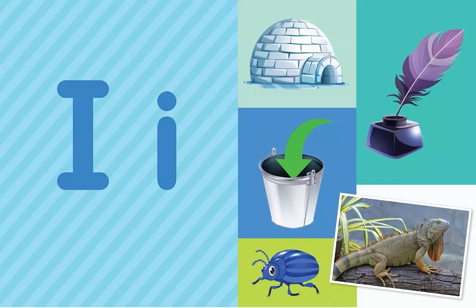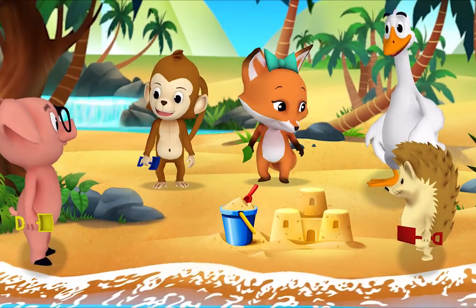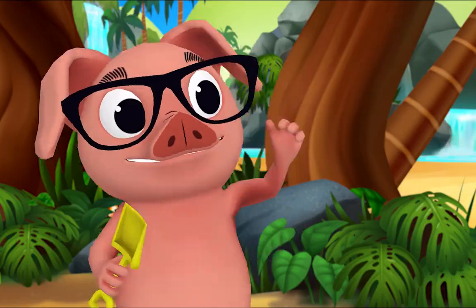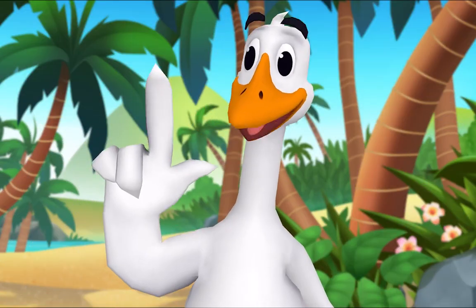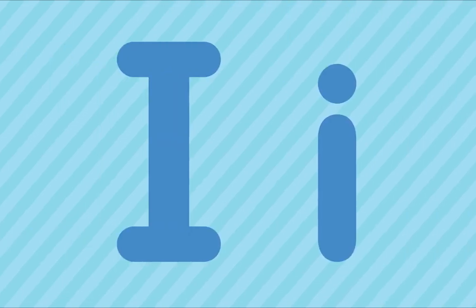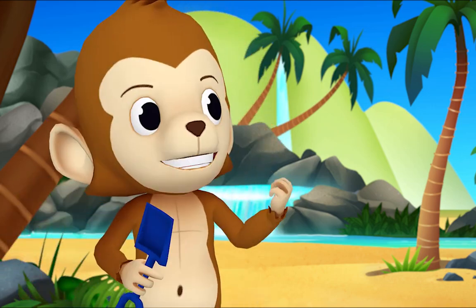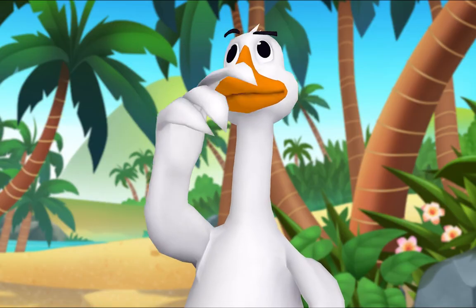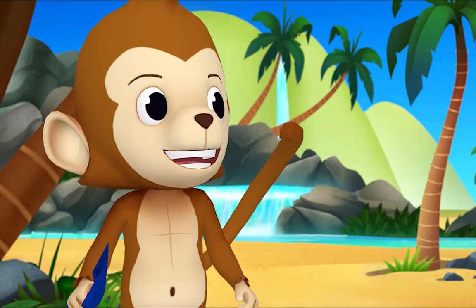What letter do all these words start with? I! That's right! The letter I. Yes. Mr. Goose, can we trace a letter? Absolutely. Let's practice making the letter I. Who can think of a fun way to do it? I have an idea. Let's dig letters in the sand with a shovel. Well, that sounds like a great idea. Monkey, you go first. All right!